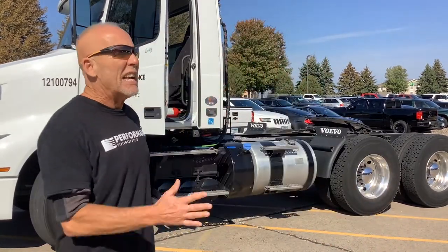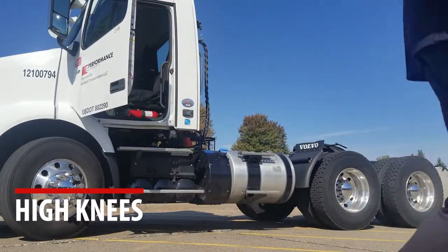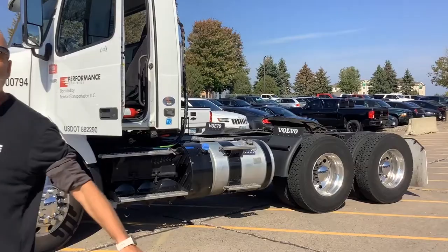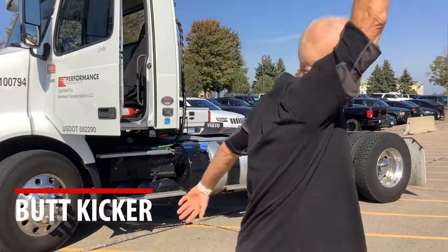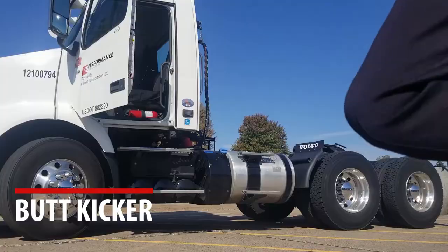But the thing to remember is, you can do it next to the truck, outside, either in a stationary or a moving position. The one I always start with is high knees. We're moving. If you want to get more dynamic, get more dynamic. Then I typically go into a butt kicker. Into a butt kicker. Lots of muscles moving.